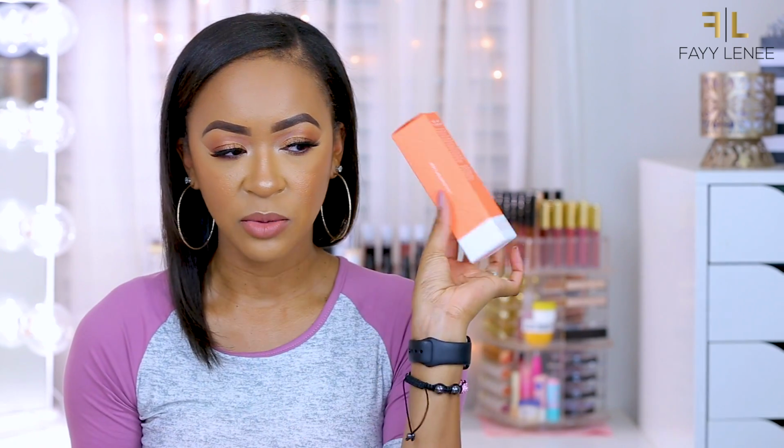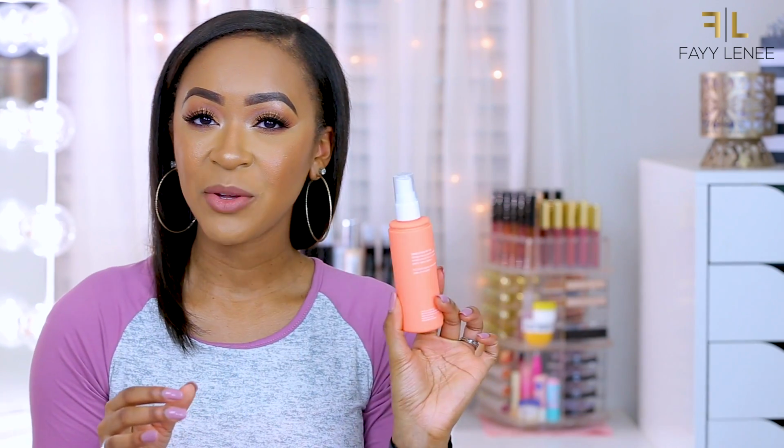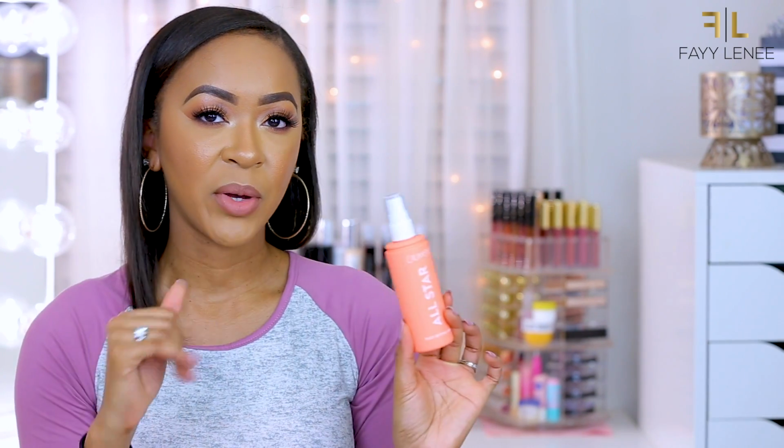And then for setting sprays, I'm going to be using a new product. This is the ColourPop All-Star Face Setting Spray. I just got this in the mail recently, and I want to give it a try. It says that it is a matte and blur face setting spray that is supposed to give you a soft focus matte complexion that will also give you the stay all day wear that you need. That's what it says on the box. So I definitely want to try this out. I used it on my face today for the first time, and I want to go ahead and put it in the rotation. So I will be reaching for this.